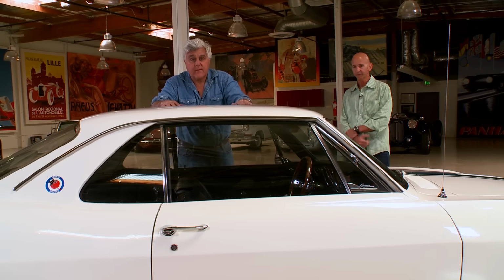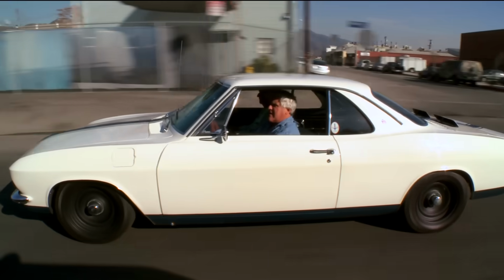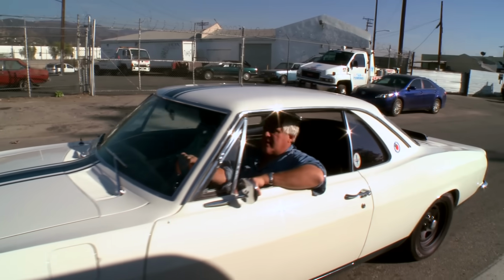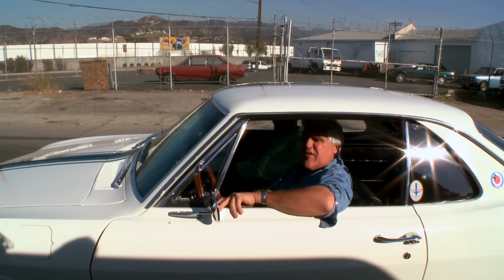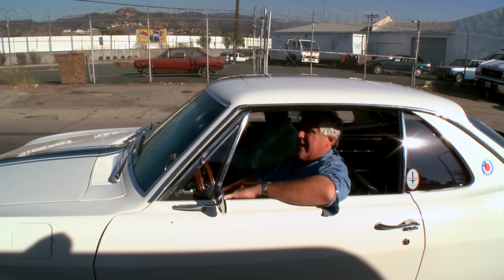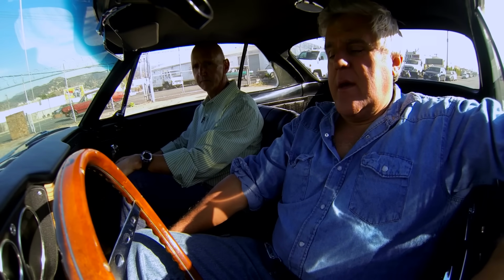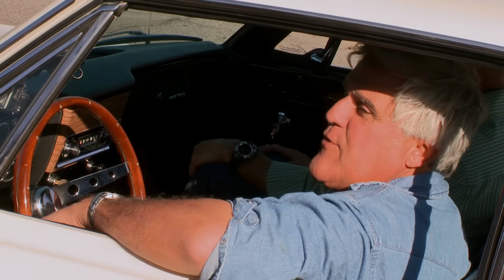In fact, let's take it for a ride. If the Americans built a Porsche, this is what it'd be like. You know, when Ed Cole designed the Corvair, he studied the Tatra, that's the air-cooled Czechoslovakian car. He studied the Volkswagen. He studied the Porsche. So there's a lot of European influence in this car. You know, they really are fun to drive.